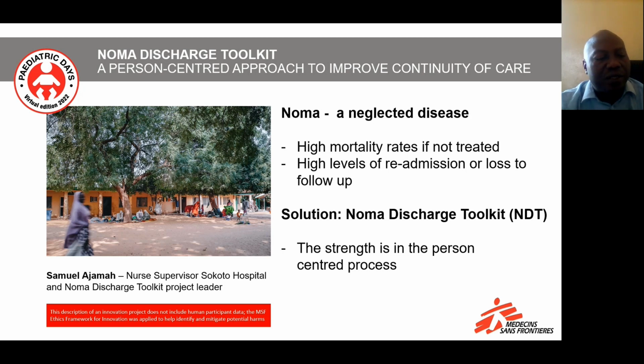The NOMA Discharge Toolkit is a project initiated and led by the NOMA project team and ably supported by the Sampling Nursery Fund, MSF UK. Through community-based exploratory assessments, it was found that caregivers do not have enough resources, knowledge, and overall capacity to continue with the necessary treatment and care after discharge. So the NOMA Discharge Toolkit is the solution to this identified problem.